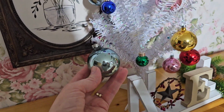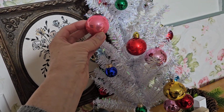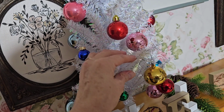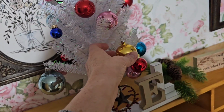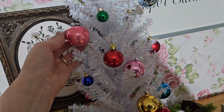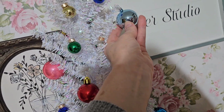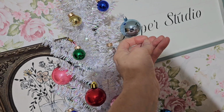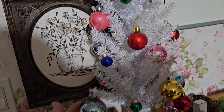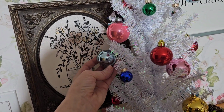So these little ornaments, they come from my parents' home. When Mom passed away, and of course Dad had to go to a care home, we had to clean out their house, and they had a box of these little retro ornaments, and I don't know if they are retro, but they've had them ever since I can remember, from way back when they used to do a tree. And these are the ornaments from that box, so they are very special to me.